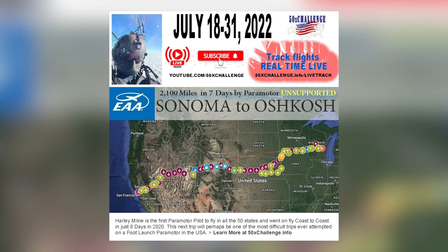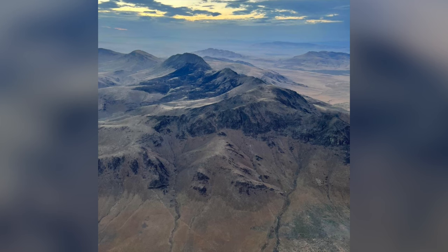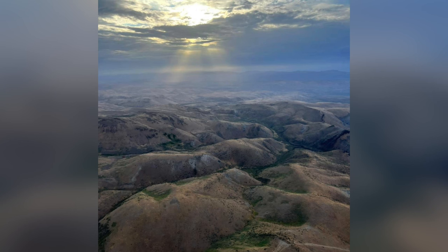Hi, my name's Harley, and I just flew 1,900 miles all the way from Sonoma, California to Oshkosh in Wisconsin to AirVenture 22. The high altitude launches at 7,000 feet were definitely the most difficult, particularly on hot days, creating air density upwards of 10,000 feet. The most memorable flight was the 4:30 a.m. departure out of Winnemucca in Nevada. Flew three straight hours over some of the most incredible topography, and I got the most beautiful pictures of the entire trip.